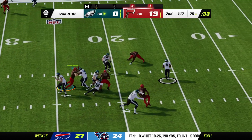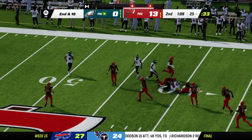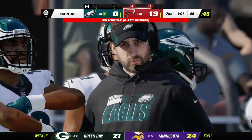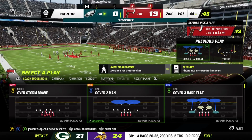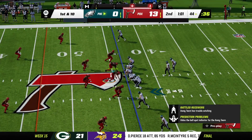He'll try again with the arm here on second down. Oh, he's got a man wide open, complete. And they'll get it up just short of the 45 at the 44. The Eagles going to take the first of their timeouts as they'll stop it with just over a minute to go before halftime.